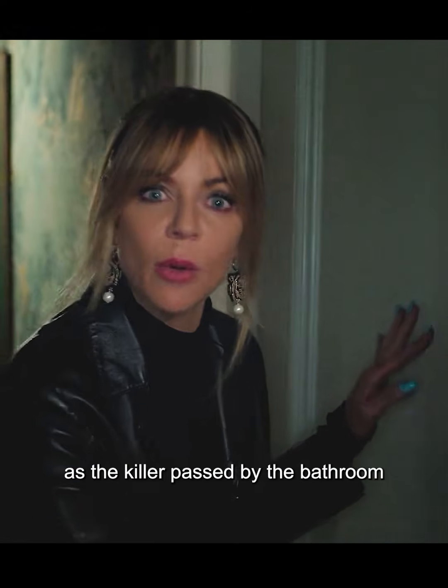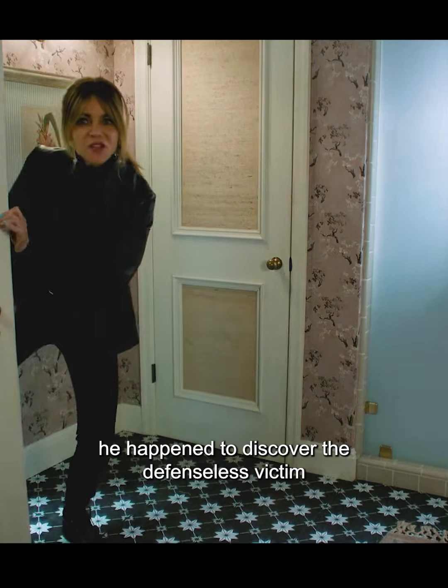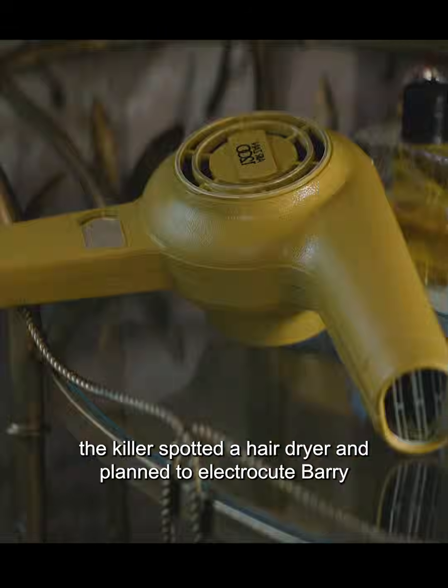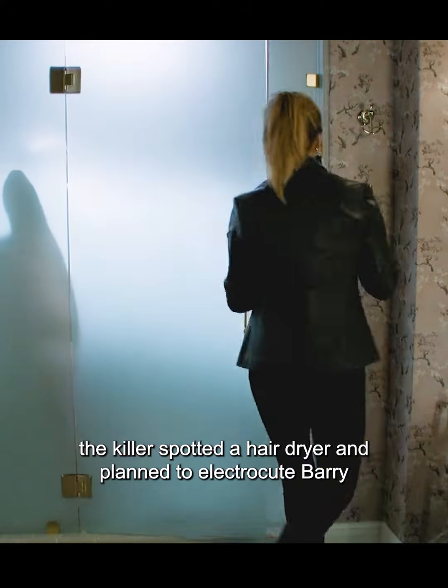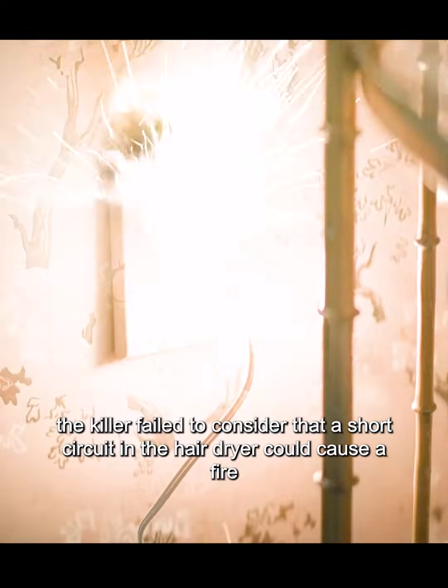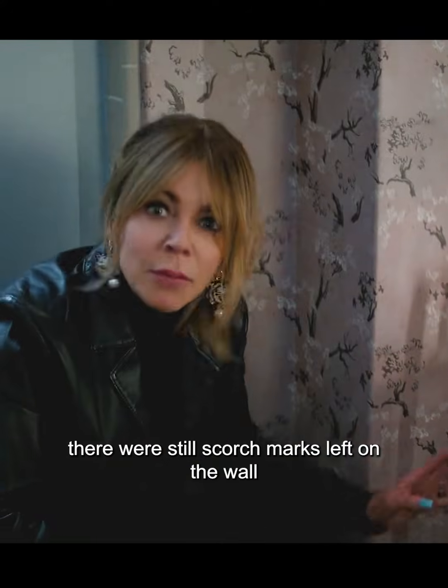That night, as the killer passed by the bathroom, he happened to discover the defenseless victim, Barry, taking a shower inside. After looking around, the killer spotted a hairdryer and planned to electrocute Barry. However, the killer failed to consider that a short circuit in the hairdryer could cause a fire. Although he extinguished the flames in time, there were still scorch marks left on the wall.